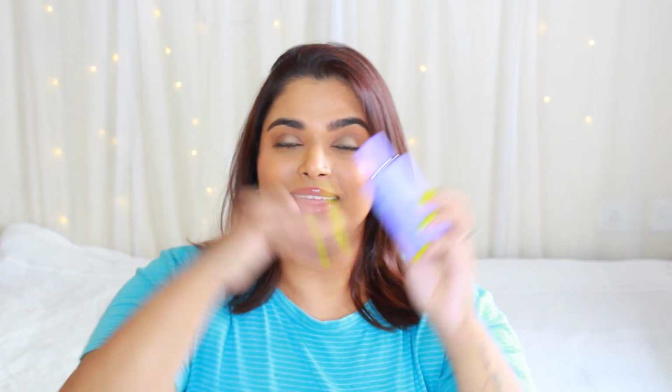Fresh, crispy pears and peaches as well. Like I'm smelling some peaches as well in it. Yes, it's a very fruity, crispy fragrance in the opening and then turns very powdery in the dry down. And I really like it on the paper, in the bottle, in the air, but not on my skin, guys.